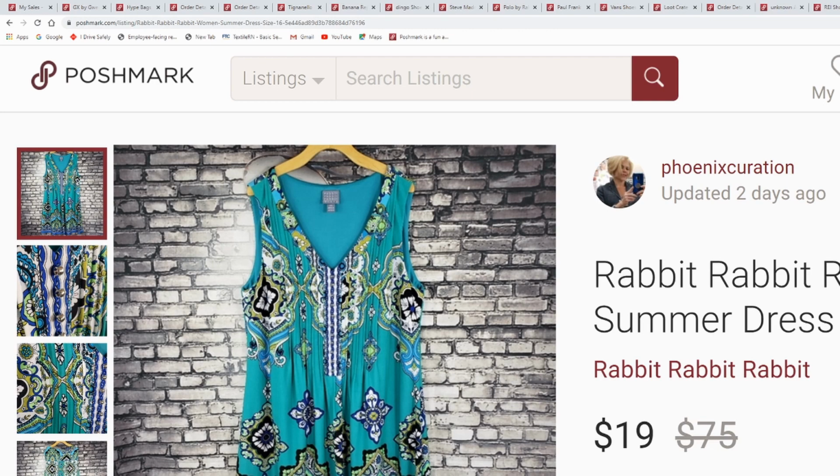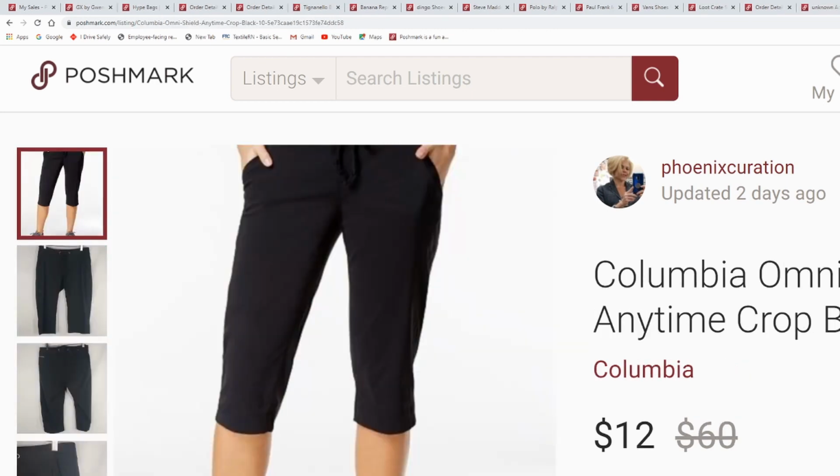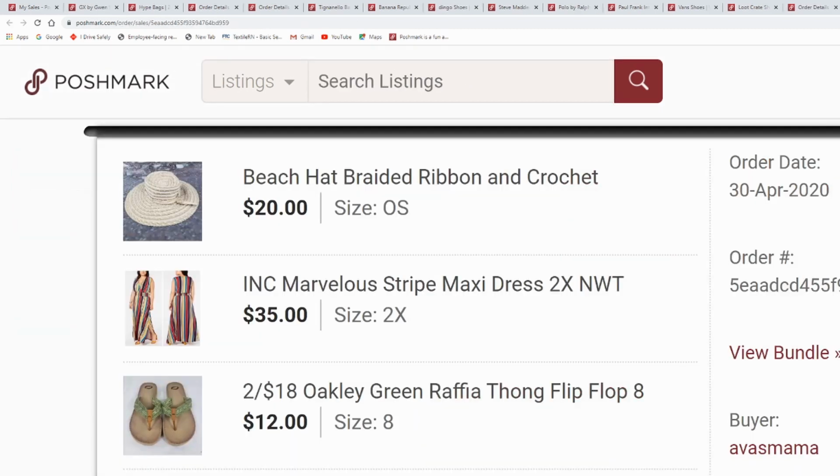It sold for $19. These were some Columbia Omni-Shield Anytime crop pants, and I have sold these in the past, not for much, $10 to $15, but they consistently sell. We sold those for $12, and I want to say that I got them at Goodwill, $3.99, 40% off.